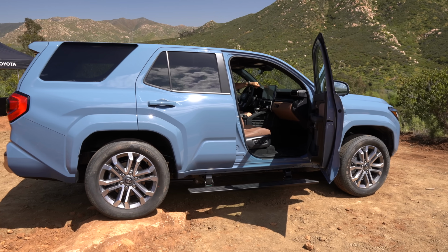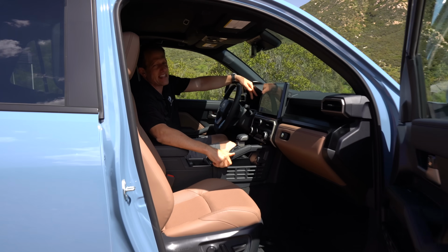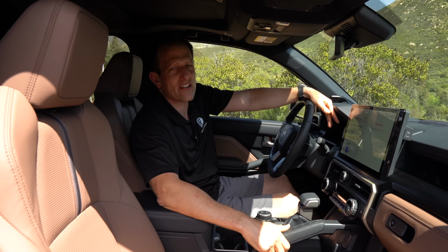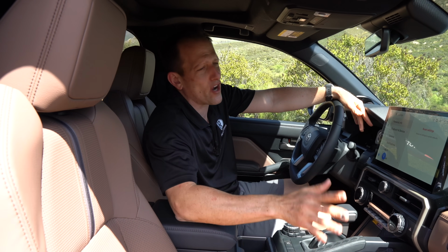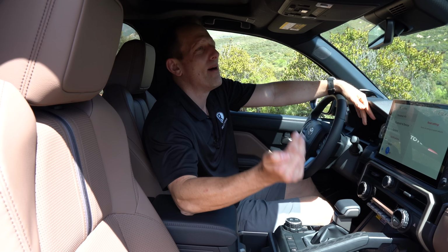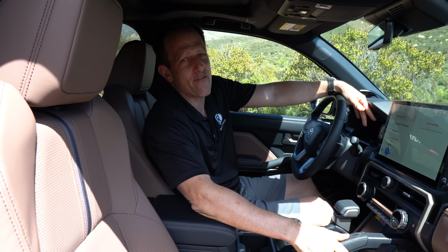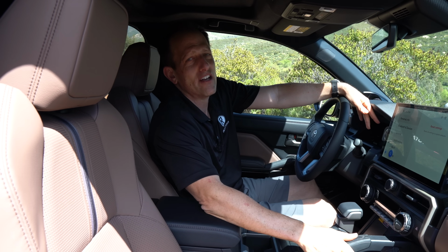All right, guys, we are inside this all-new redesigned 4Runner. This being the limited trim. I know you're saying to yourself, well, Joe, I need an SUV. I don't want to go with a different brand. I've always had a 4Runner. Hell, my grandfather had a 1958 Land Cruiser. So that's how dedicated I am to Toyota.